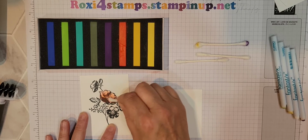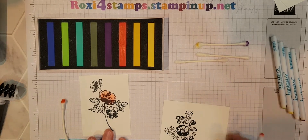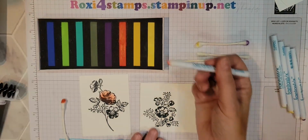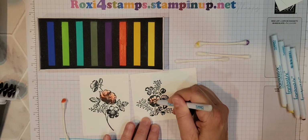Now, I don't mind if I have a little dust left over because you could either blow it, which you don't want to do if it's on your craft sheet, or you can affix it later with any sort of fixative, hairspray, whatever. So here I'm going to use the Fantastic. Same thing. See, the results are the same.